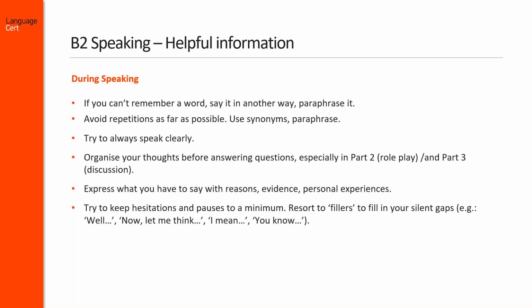Try to keep hesitations and pauses to a minimum. You could use what we call fillers to fill in the silent time. So you might use words like well, or now, let me think, or I mean, or you know. But personally, I would say don't overdo it. So use a range of these.